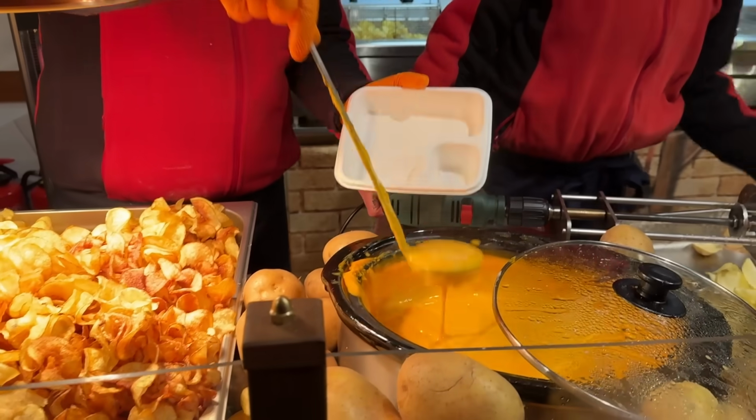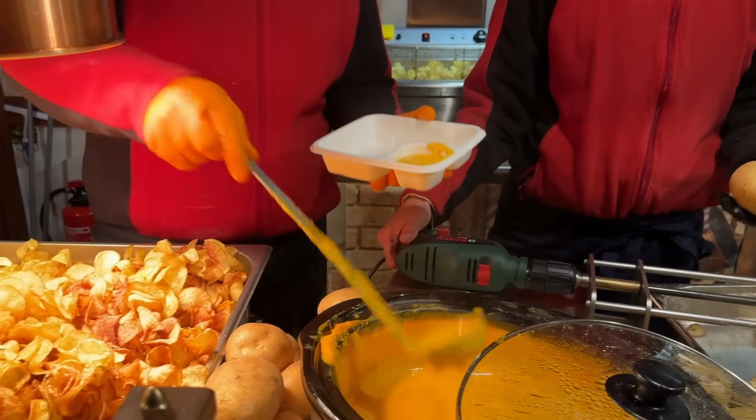Haven't seen anyone get dip yet, so I don't know if people aren't dipping, if we're gonna be the only ones. Oh, we're dipping, dude. Yeah, we're dipping, right? This is America. Dips. Always dip. Can I do garlic chips and cheese sauce? Yes.